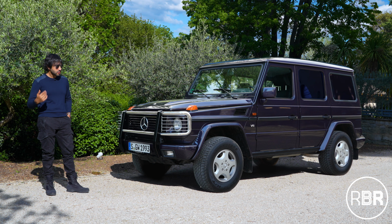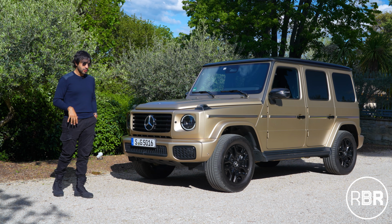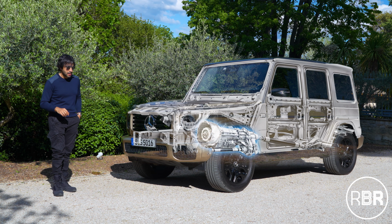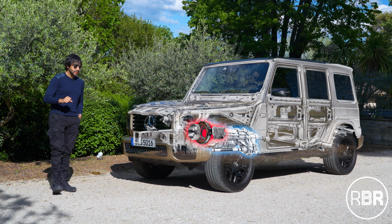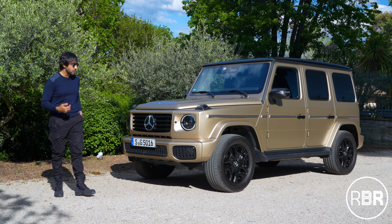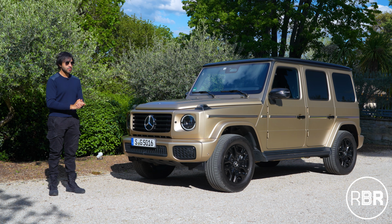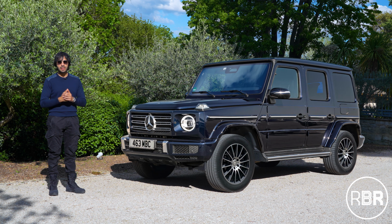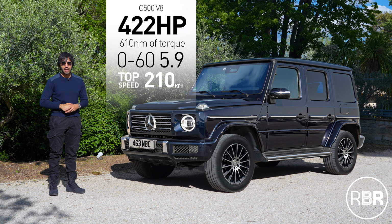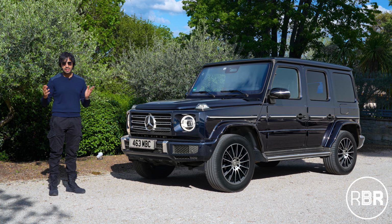I'm not so convinced. Now, every new G in this new generation is a 48-volt system with a mild hybrid, okay? And that means that we're going to get a boost of 20 horsepower and 200 Newton meters from it. What does that mean versus our previous G500? The old one had the detuned 4-litre V8 making 422 brake horsepower. We had a significant amount of torque still and a 0 to 60 of 5.9 seconds.